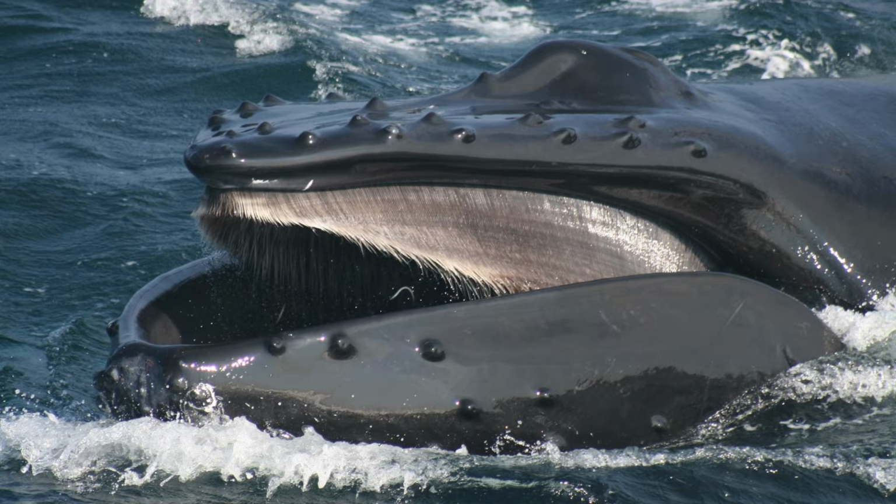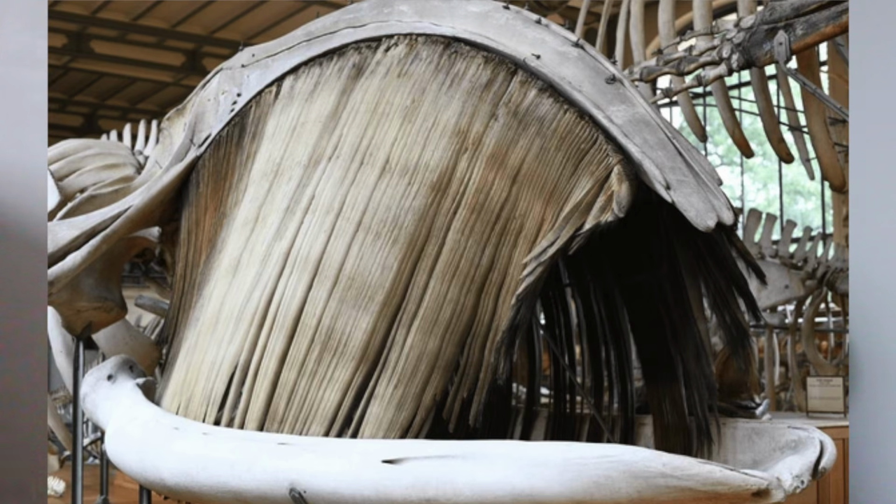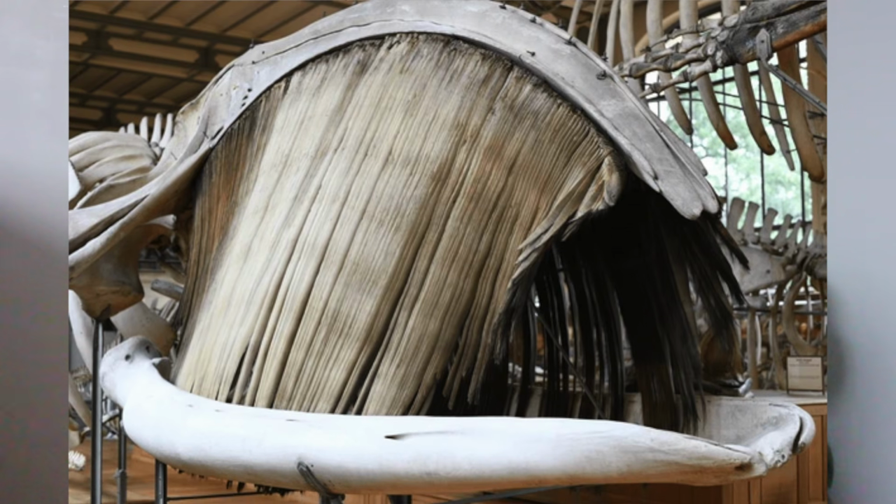And instead of teeth, I think most people already know this, they have baleen plates that help them filter their food, which also means that their skull is lighter than if they had a jaw full of teeth, because teeth are quite heavy. So yeah, humpback whales don't sink because their entire body is basically a perfect balance of buoyancy, muscle, blubber, and streamlined design. They may be huge, but they're perfectly adapted to ocean life.